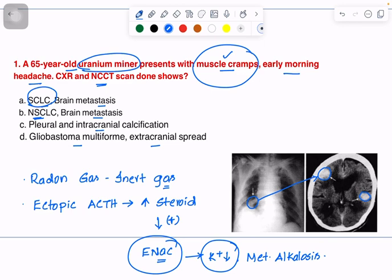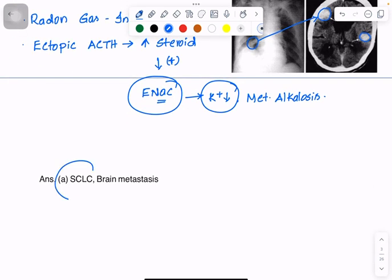And what about non-small cell lung carcinoma? Doesn't it cause brain metastasis? It can. Examples of non-small cell lung carcinoma are large cell carcinoma, adenocarcinoma, and squamous cell carcinoma. But rather than non-small cell carcinoma, the one which is highly aggressive, more common in uranium miners, and has the higher tendency of metastasis to the brain is small cell carcinoma of the lung. That is the reason why the answer is A.